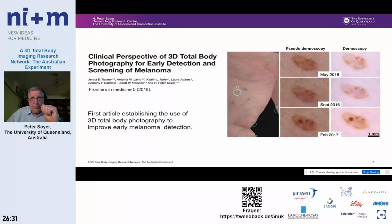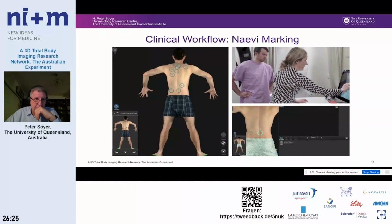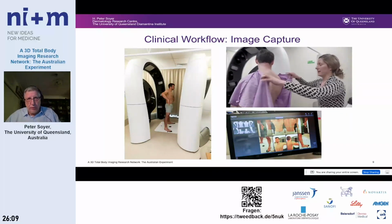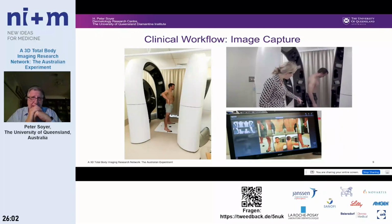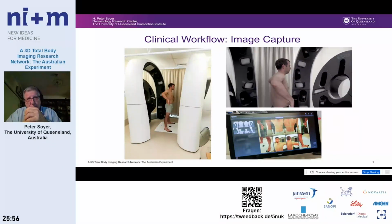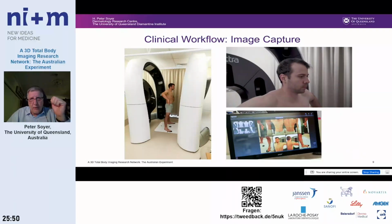Just to share with you the workflow, and I was clicking a little bit too fast. The study participant gets into the system and goes into the so-called vector pose, where he has to hold the arm in a specific pose, and within a second, all 92 cameras are shooting. By the way, this gentleman is a former PhD student of ours, a colleague from Syria, who is now working at the University of California in San Francisco.